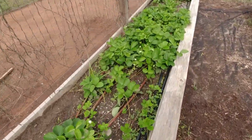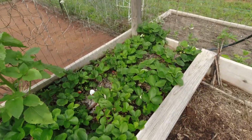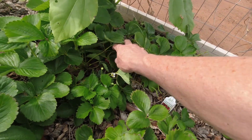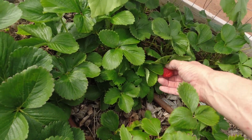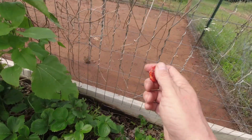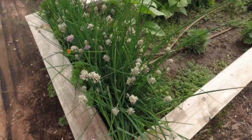And strawberries, we got a lot of strawberries. We just pick them when they're ripe and freeze them, and so we have them ready to use. Wow, there's a big one that's getting ate by something. It's been so rainy, we haven't been able to get down here. Hey, chickie! They'll eat that up for sure. Now my hand's all sticky. Chives.